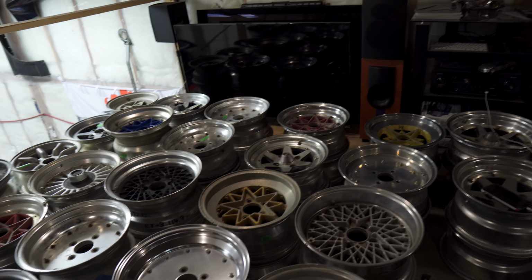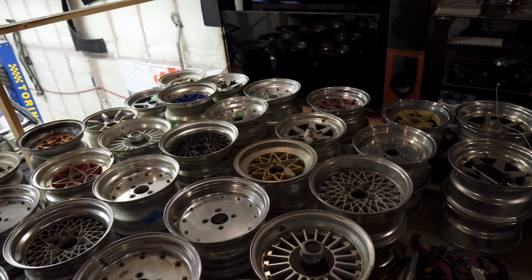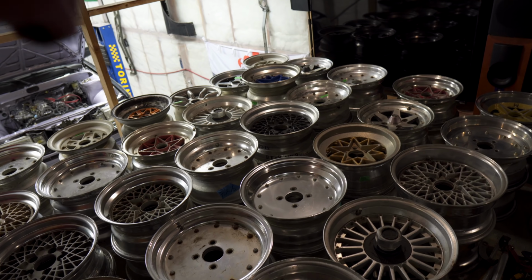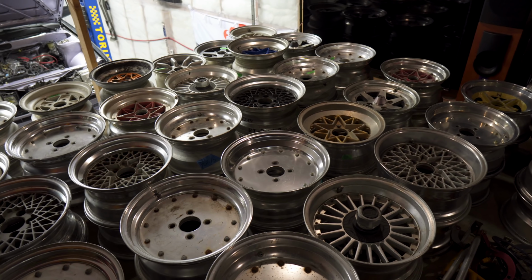14-inch Star Sharks. 14-inch Long Champs. 14-inch 5-bolt. Ben? I think those are Technos. So those are Technos. Well, no, those are Techno Phantoms. Those are just Technos, I think. I think you're right.